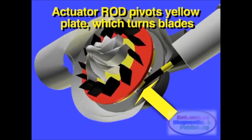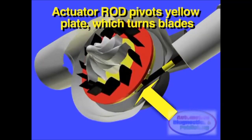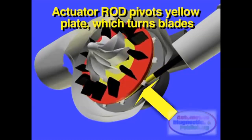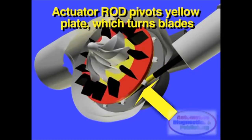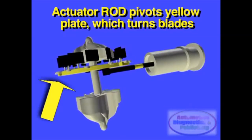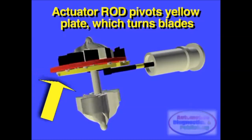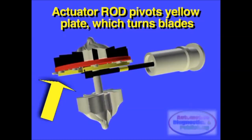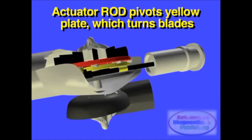Again, the design rotates the vanes, like slats in a window blind, to open and close the flow area. The vanes are mounted in the turbine housing, so they can pivot about one end. A plate with pins, seen here in yellow, is positioned into the center, so as it is rotated, the vanes rotate together about their pivot points.